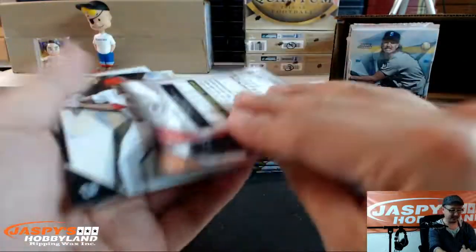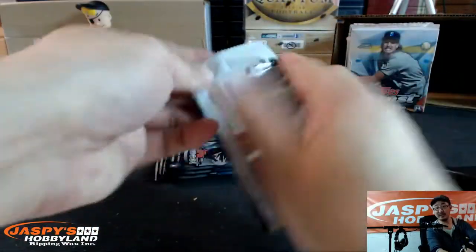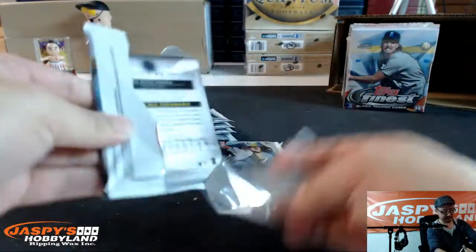These refractors look pretty nice too. I dig these. Sharp looking cards, ladies and gentlemen. These are sharp looking cards.